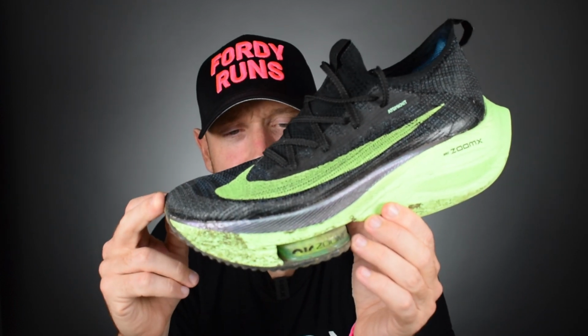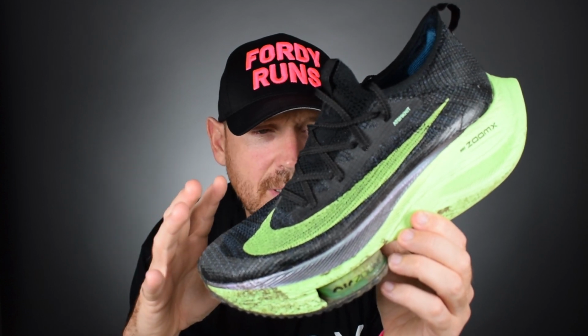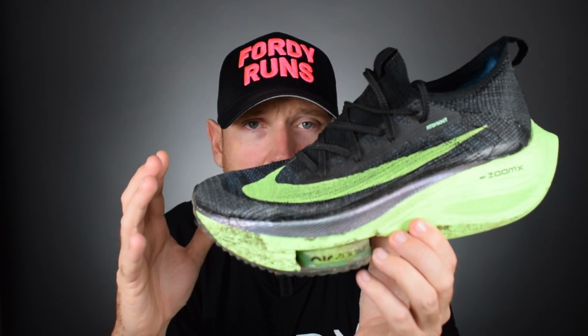Stand by, people, because you may or may not agree with this, but my third choice in terms of ugly shoes is this, the AlphaFly. Now, stop. Before you go into those comments and rant and rave at me, I am a massive fan of the AlphaFly. I wore this over a marathon, was it 1 or 2 marathons? I can't remember. And I wore my second pair over 2 marathons as well. So in terms of the actual shoe, I love it. But it is so ugly.